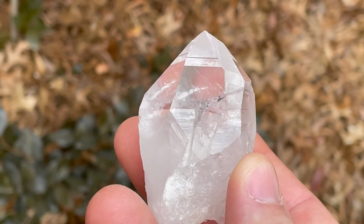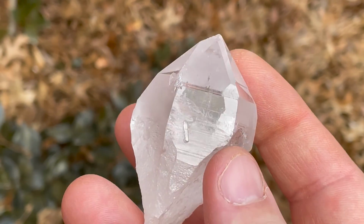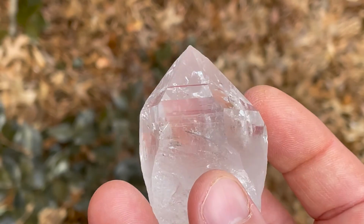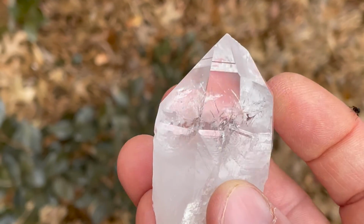There's a small horizontal growth line on the back of this crystal. It definitely makes the crystal look interesting from the front. See that small little stair step right there? That's what gives that horizontal line when you look at it from the front.